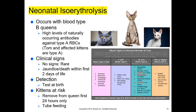Neonatal isoerythrolysis. Okay, so I'm going to explain this. This is what happens with the blood type. What happens is if we have B queens, so what are B queens? B queens are the female, the mom of the cat. Blood type B queens are most likely British Shorthair, Devon Rex, or Cornish Rex. So type B are mainly British cats. Okay, so these are the pictures of British Shorthair, Devon Rex and Cornish Rex cats.